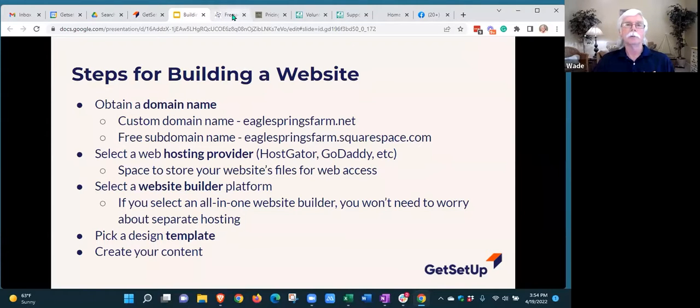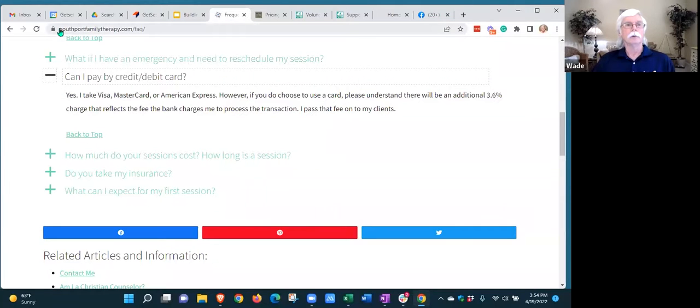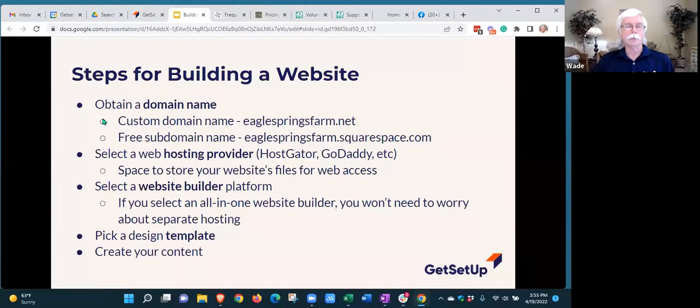So for example, the website we were just looking at, the domain name is southportfamilytherapy.com. So that's her domain name. That's how you get to her website, is by typing this in the address bar up here. There's two variations. You can actually have a custom domain name, which is what she has up there. I used to have a business called eaglespringsfarm.net. So that was my domain name. You do have to pay for these. They range anywhere from $20 to $70 a year. Not a huge cost, but a cost.